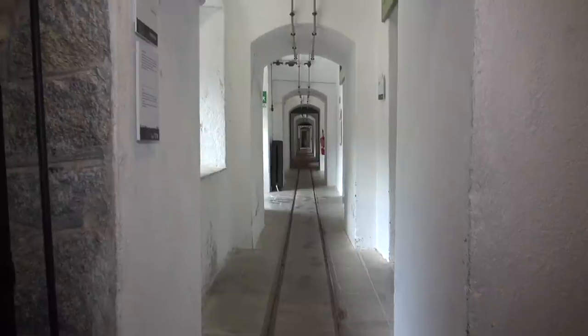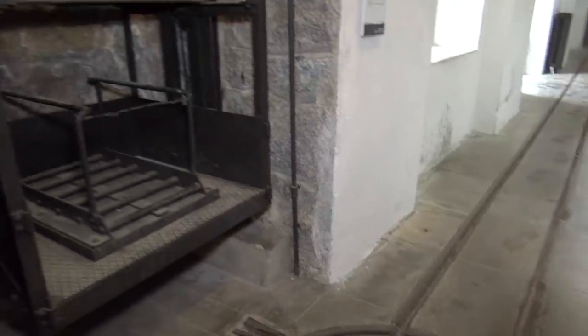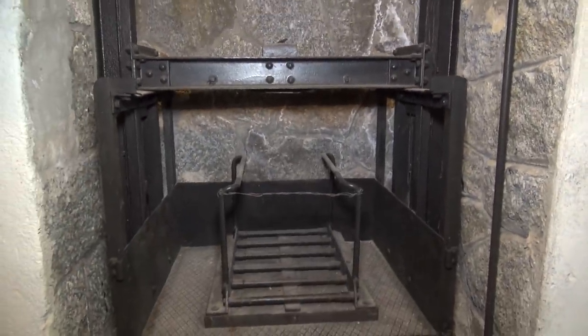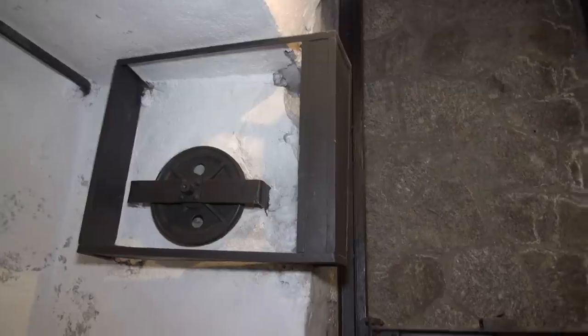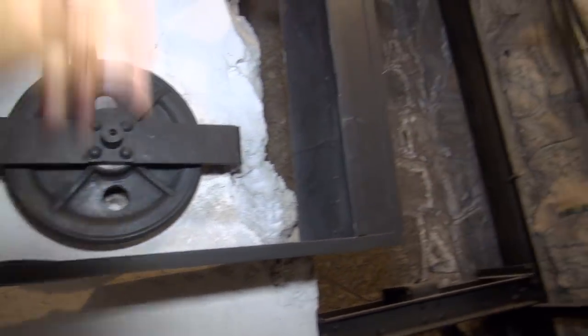Oh, this one. And there is the elevator. Oh, and there's a turning table. I get it. So that would go straight up to the cannon, to the floor. This was three floors? No, this one and the upstairs, and then the terrace. What is that? That's for the trolley. Yeah, for the trolley.